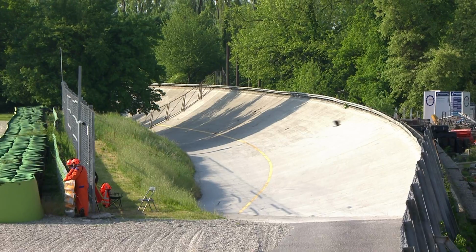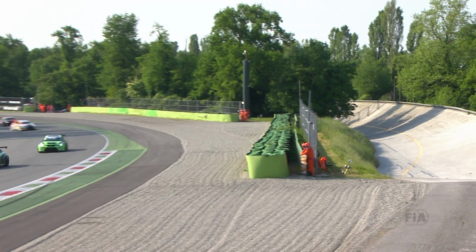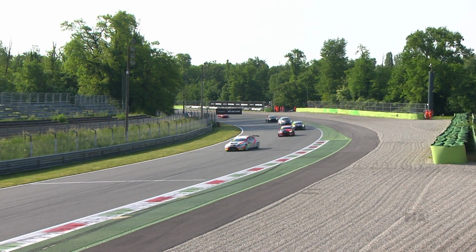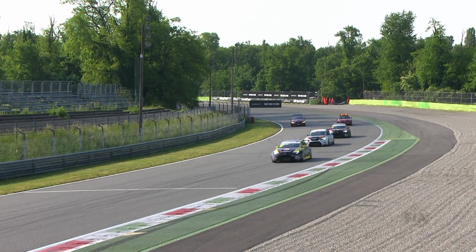And off around the world, there we get a picture of the old banking. Not too sure how these modern cars would survive or how long they'd survive going around there. I think the cars would fare better than the drivers' nerves, to be honest.